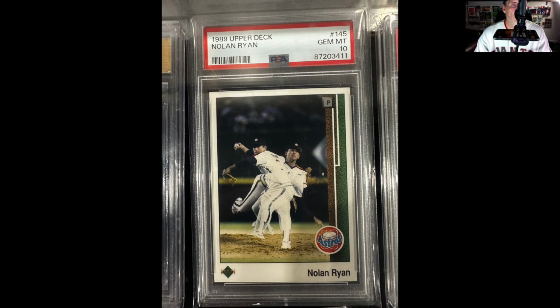This was cool. Cheap, Upper Deck. One of the cards I always strived to get and put in my binder, the 3D Nolan Ryan. I think this in a 10 is like $60-$80, not much. Cool card just for memory's sake.